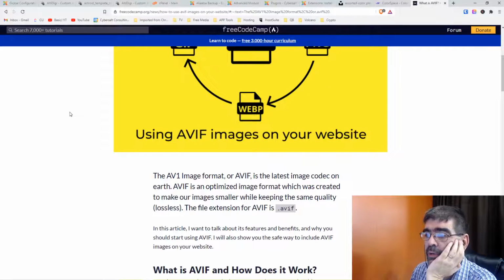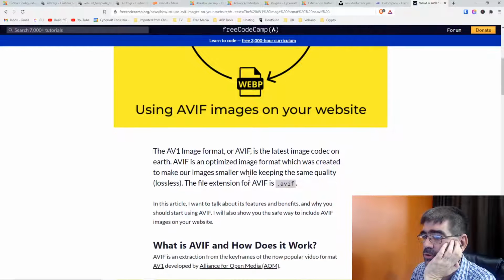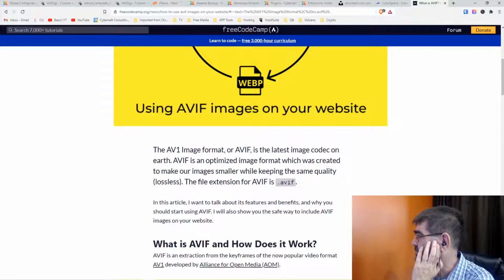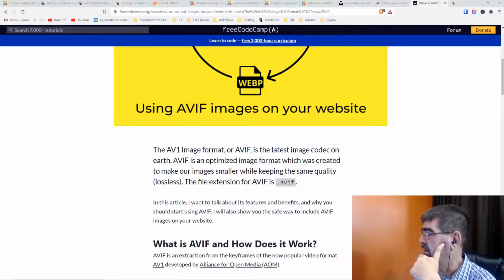The AV1 image format, or AVIF, is the latest image codec on Earth. Whoa. It's not on Mars yet, but it's on Earth. Oh, now Bjorn's just shared a link. Let's see what that is. An article of Modern CSS Reset. Okay. I'll look at that in a bit.